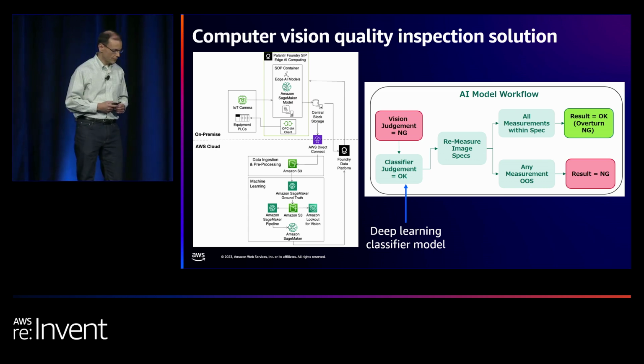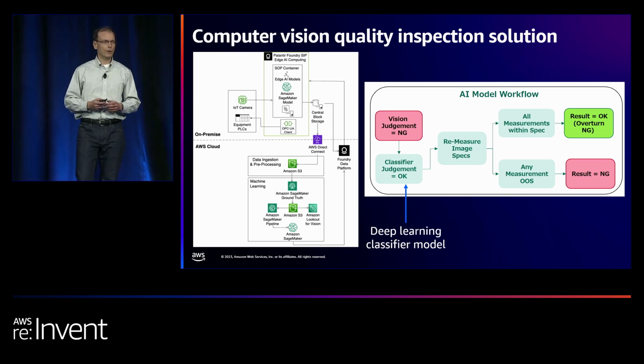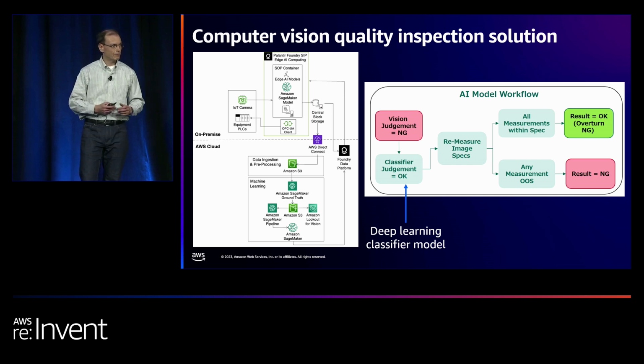The architecture that we used for this is shown here on the left, and it consists of parts both at the edge and in the cloud. This continuum of technologies, being able to have things on site where you can get really low latency for these ultra-fast applications, was critical to us. For that, we used the Palantir Foundry SIP platform, which is a great way of developing ultra-low latency applications at the edge.